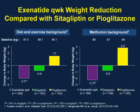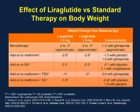In this slide, we see the effect of liraglutide versus standard therapy on body weight. And you see liraglutide 1.2, 1.8 with the comparator. Monotherapy, 2 to 3 kilos weight loss with 1.8, and a gain of 1 to 2 kilos in the glimepiride group. Add on to metformin, you see a weight loss of 2.6, 2.8 with liraglutide 1.8, and a loss with placebo, but a gain of 1 kilo with glimepiride.